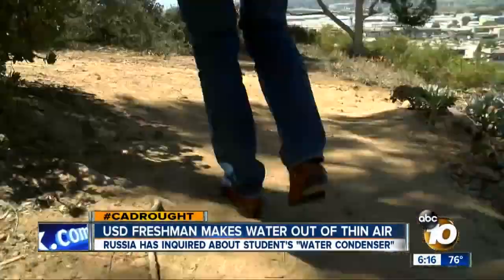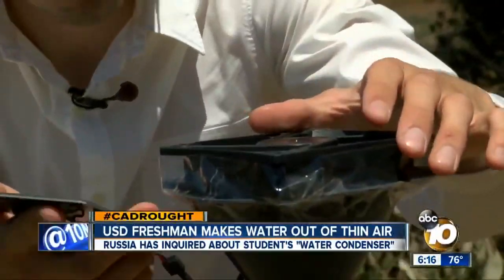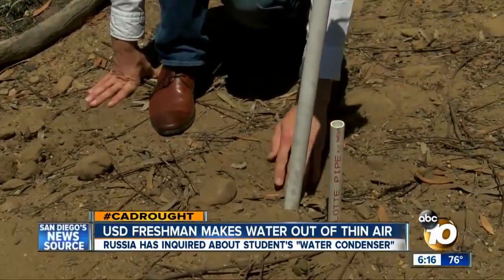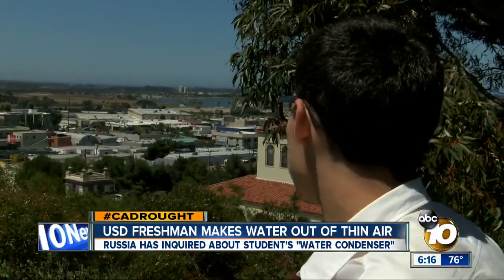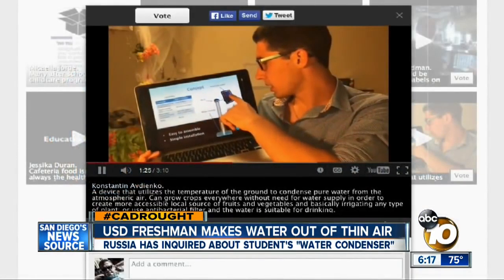Simple ideas will solve all of the world's water shortage problems. I mean, I found this in a news report months before the Indiegogo thing. Electric wind turbine that drags the air down this pipe. Avdianko has created water, 1/3 of a gallon during one day, out of thin air. Wow, this water comes out of nowhere. Why can't we just reuse it? Those yellow areas can turn into bright green lawns. Avdianko sees it as a solution for poor countries. He has entered it in USD's Changemaker Challenge, an innovation competition.